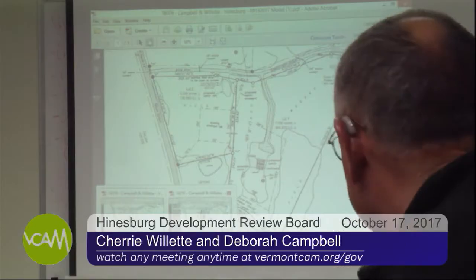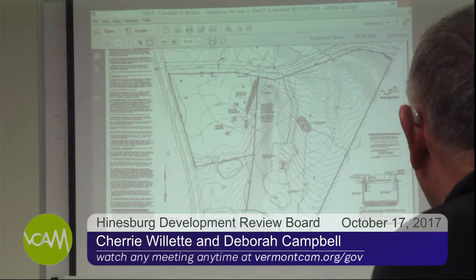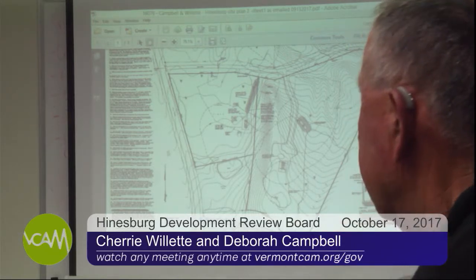Can you explain the proposed curtain drain that's within the septic easement? Well, it's on the site plan. I probably can't. My son is the engineer. He's not here. I'm sure it was put in to intercept the runoff.